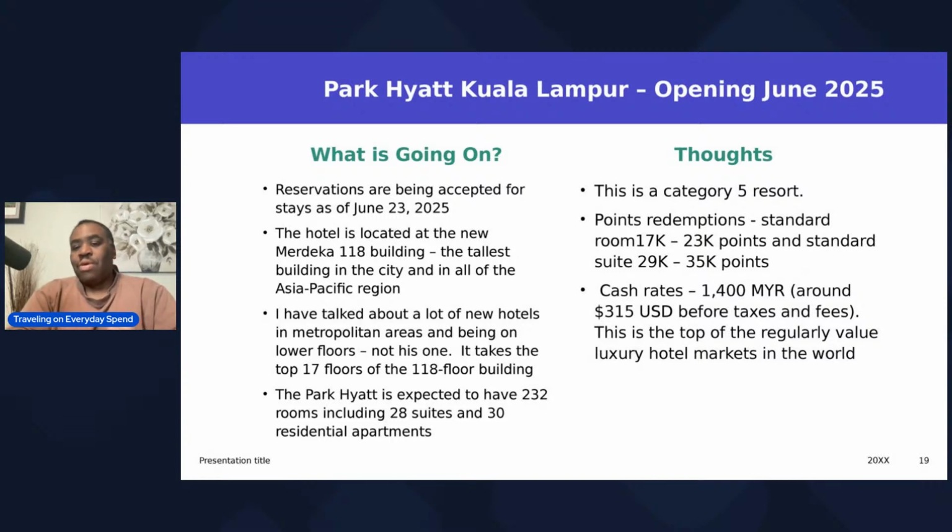Now, as with any hotel opening date, it is always subject to change. This was originally supposed to be open back in 2021, but of course the pandemic ended up creating all kinds of problems. And so now we are moving into 2025 with that opening date, but it could still change or adjust. So be careful if you're looking to be one of the first ones there.